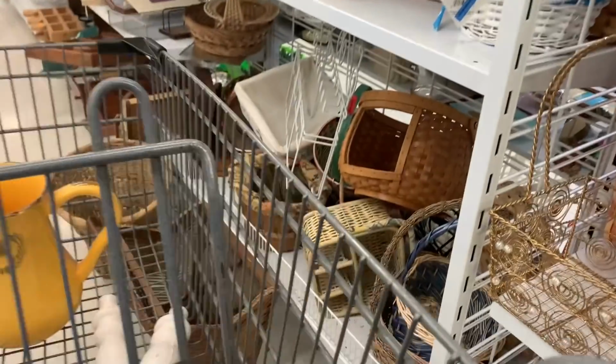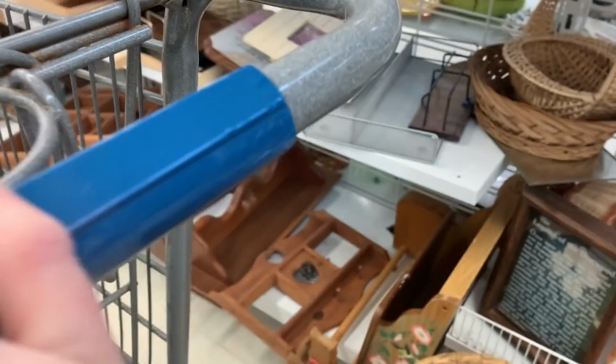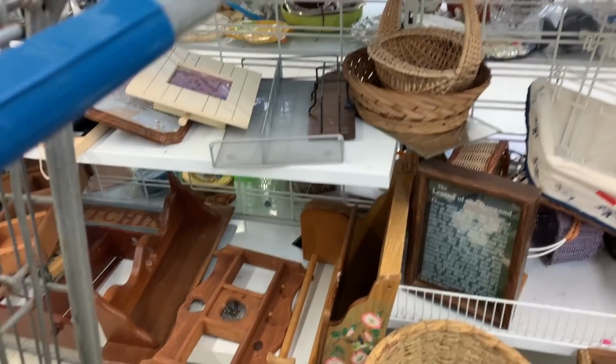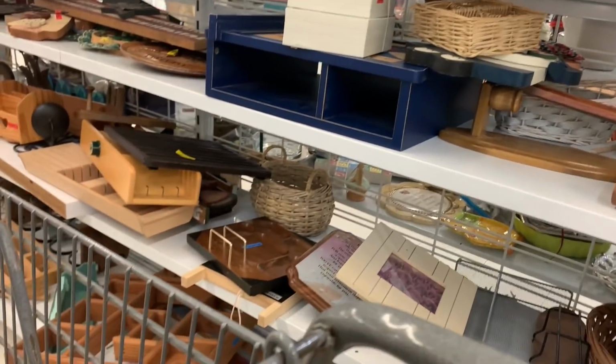The basket section, it's always good for storage if you can find baskets that are just in good shape, that are not dusty or dirty. I find some really good storage baskets at Goodwill.